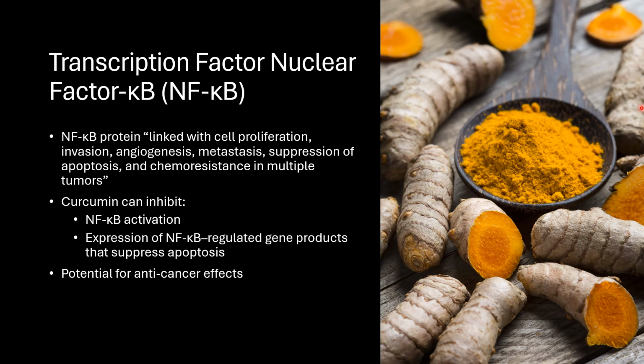So these are all factors that are really negative towards cancer. Like they're things that can really help increase the severity of a cancer case and cause cancer to occur and become worse. So when they found in these studies that curcumin can inhibit this particular protein, that was definitely really promising, that it could overall improve clinically people who have cancer.